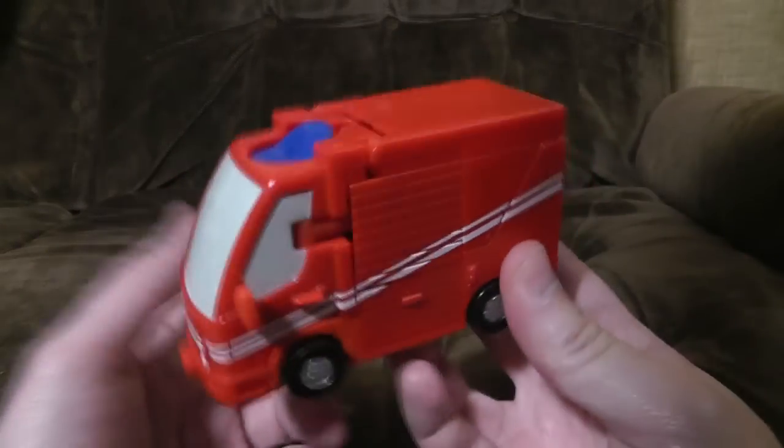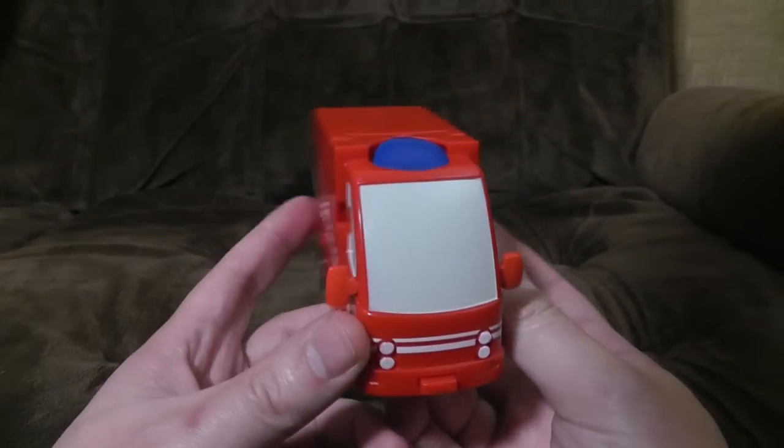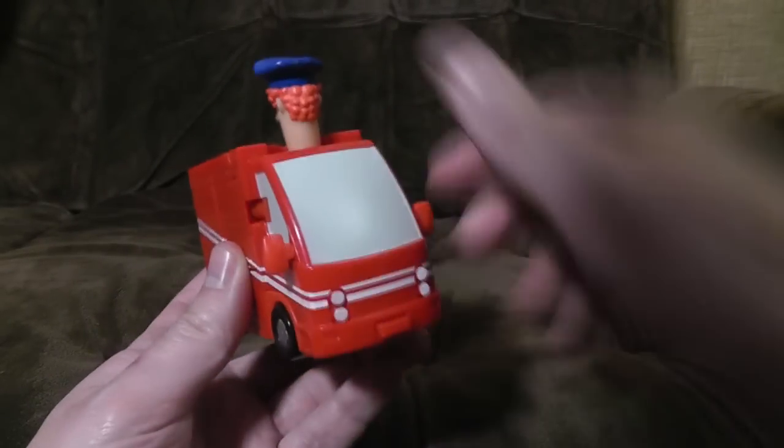But so, Postman Pat. He's a van, he's a postman, half van, all freak.